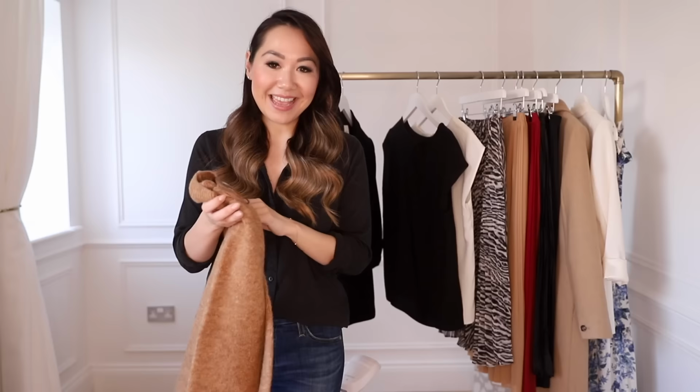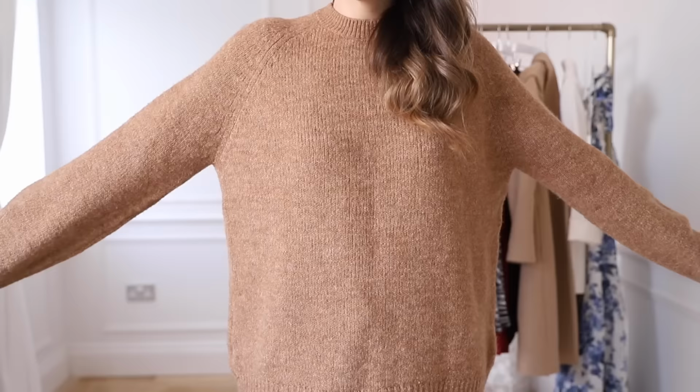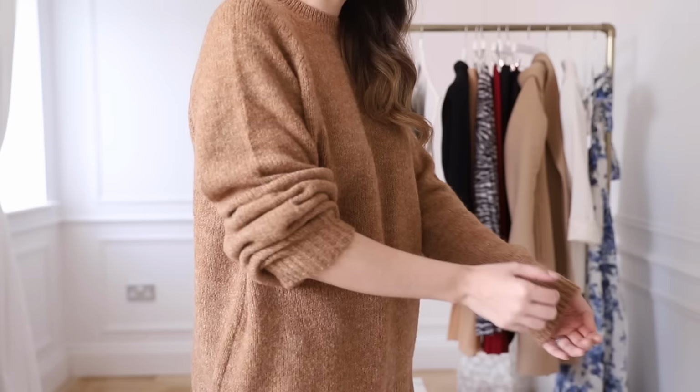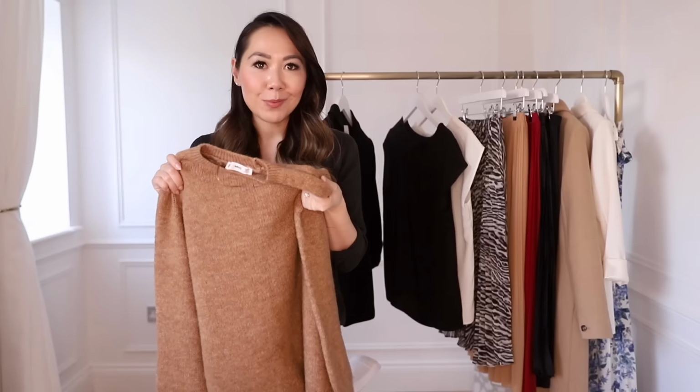So my two examples I have here, this is a sweater I got from Mango recently. I would typically go for a size extra small in a sweater. This one I went for a size small just because I wanted that slightly more oversized look, and I wanted to wear it with leggings and skinny jeans and boots, and that was just the look I was going for. Extra small probably would have fit, but it wouldn't have achieved the look that I wanted.